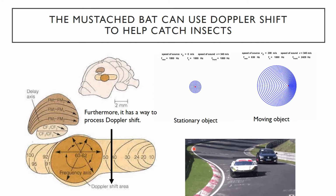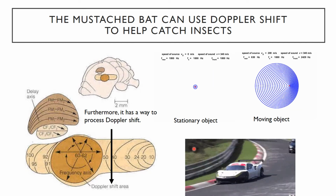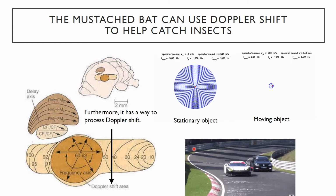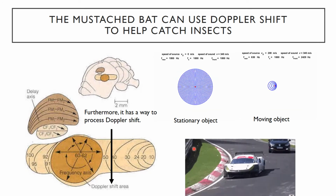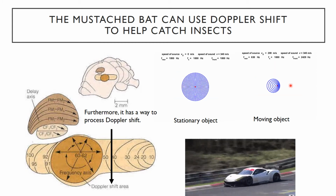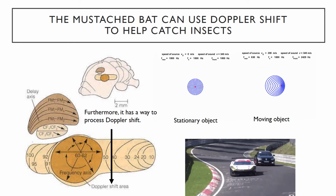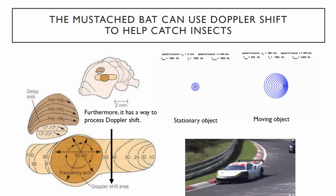So what the bat is doing is taking this information from a moving moth that's moving in space, and it can detect the shift in the echo frequency that's coming back. If a moth is coming towards the bat, for instance, then the echo will be shifted to a higher pitch. And if the moth is moving away from the bat, then the echo will be lower pitch than what the bat actually emitted. And it can use this information to do this.